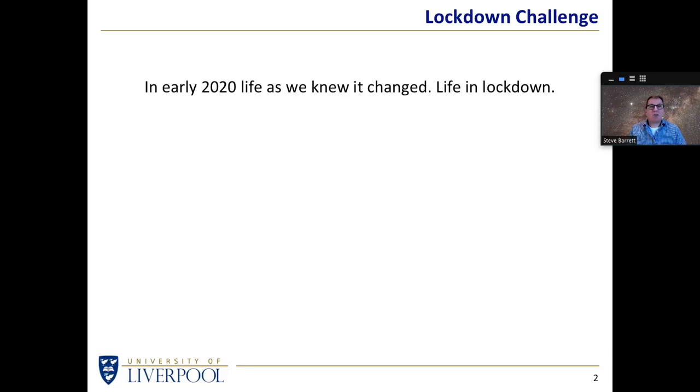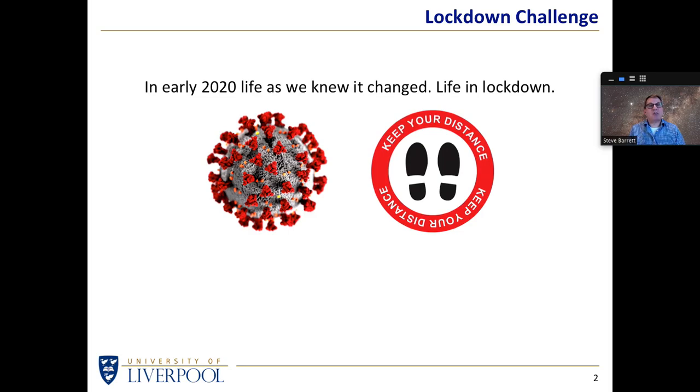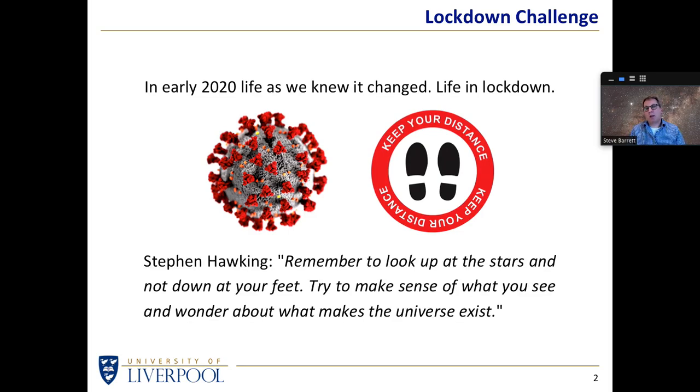Some of you might have noticed that last year in 2020, life as we know it changed. That gave rise to lots of people looking down, trying to keep 2 meters from everybody else. But I remembered Stephen Hawking's words: remember to look up at the stars and not down at your feet. Try to make sense of what you see and wonder about what makes the universe exist.